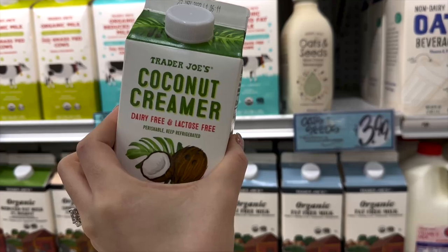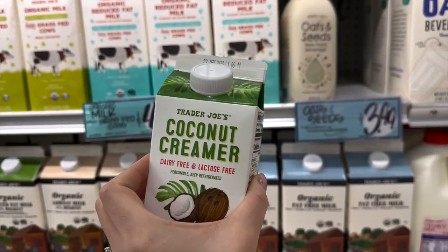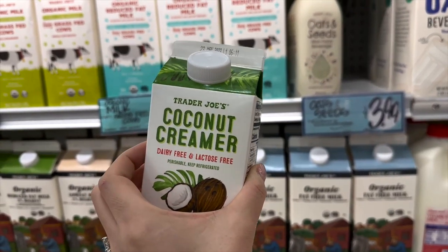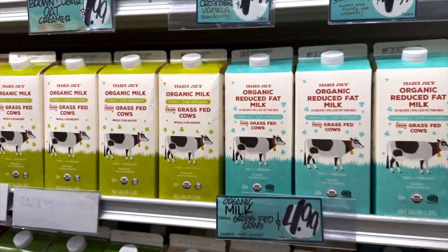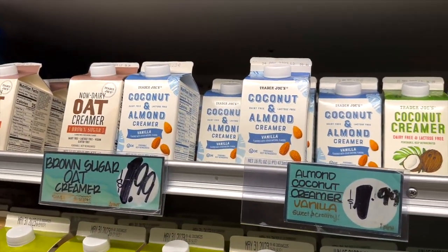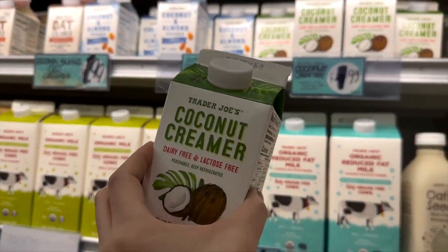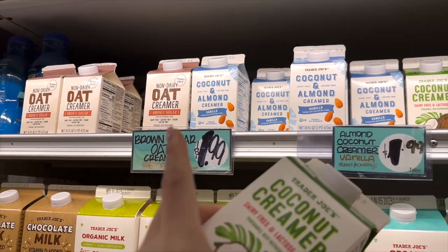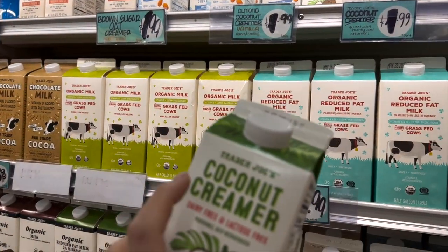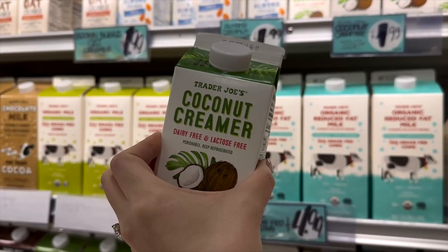This coconut creamer is so good added to juices or lemonades. I love adding coconut creamer to my peach lemonade or regular lemonade. It's so good. I tried the coconut and almond creamer, but I didn't realize it's vanilla, so it kind of threw off the flavor. But I love this coconut creamer for lemonades. And then this oat one is great with tea for a milk tea, bubble tea vibe. But my go-to has been this coconut creamer lately.